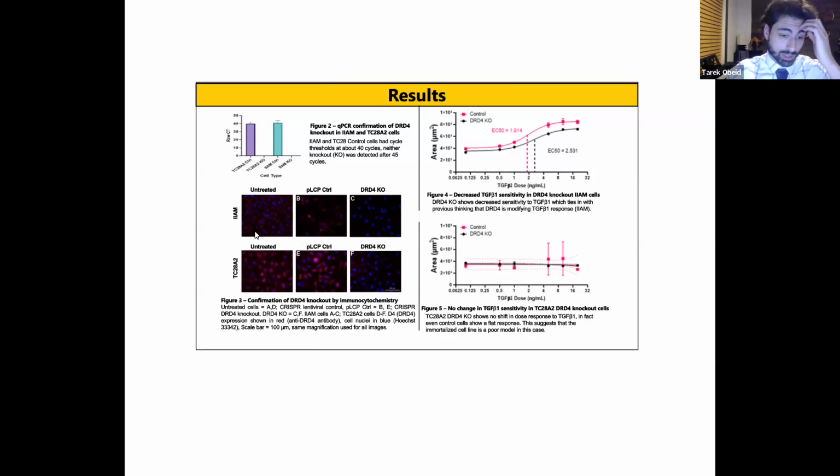Moving on to our immunocytochemistry, we have both our IAM and TC28A2 cells. And this is where we see our anti-DRD4 monoclonal antibody stained in red, and our Hoechst staining for the nucleus in blue. The blue represents the nucleus of the cell. We can see in both the untreated controls of TC28A2 and IAM, the cells are present, and the DRD4 stained in red shows DRD4 is also present.